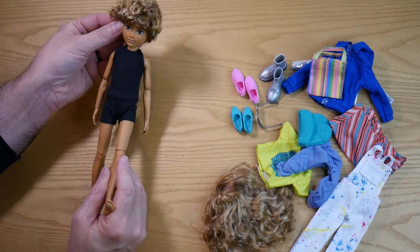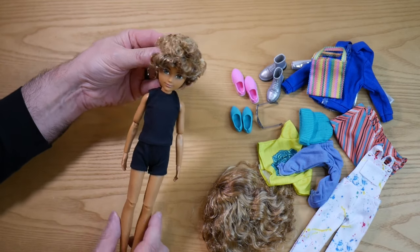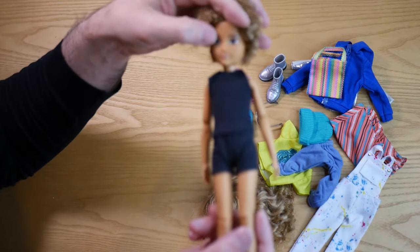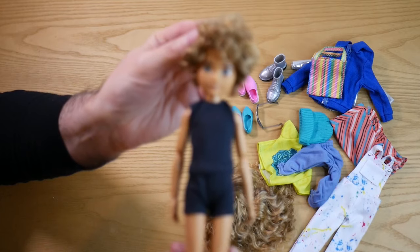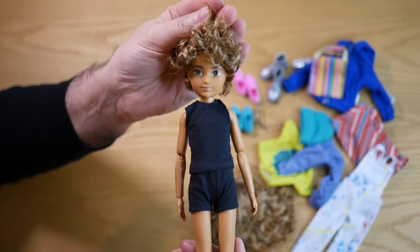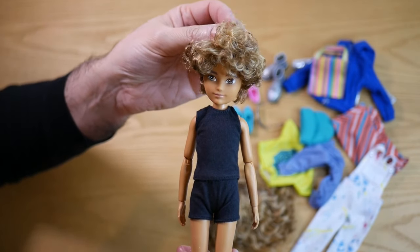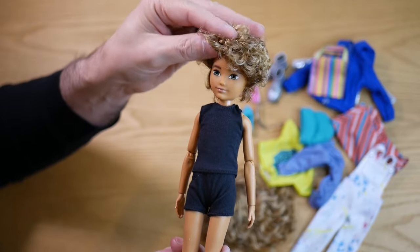It's nice when it's so easy. So let's have a look at the doll first. Obviously this is the hair that they come with. Oh, can we see? Can we focus? There we go. So yes, this one has very curly hair. And then there is a wig, which is kind of longer, curlier hair.